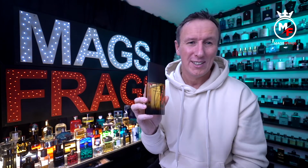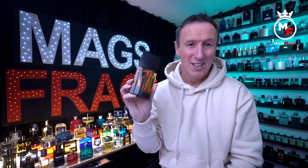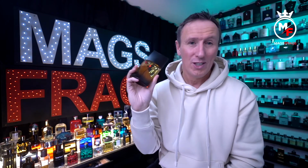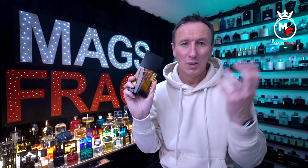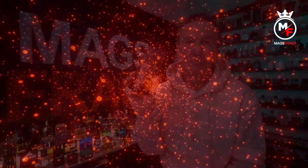But I would say it's probably best suited to men aged 30 years and above, because it's a bit more mature, a bit more elegant, and it's not what I'd expect to smell in a nightclub. This is more of your cool jazz club type of vibe. I've worn this all day today, and I've absolutely loved wearing it outdoors in the cool British weather. We're at around about 1 degree now, so this has been absolutely a dream to wear all day today.